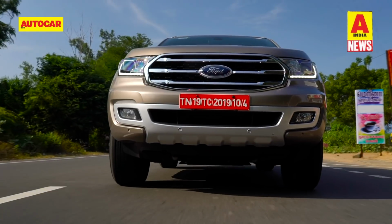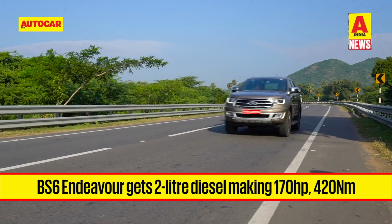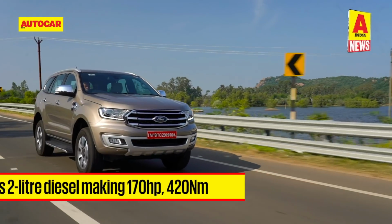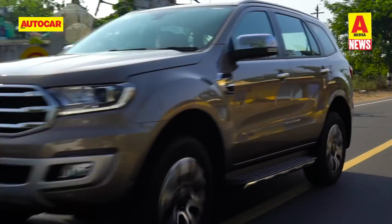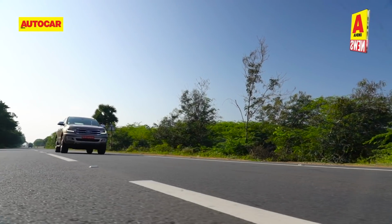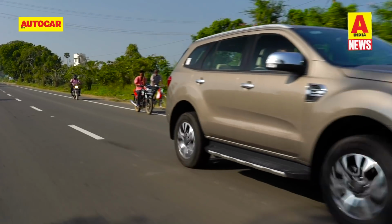Ford also launched the new BS6 version of the Endeavour SUV, and it now gets a new 2-litre engine that replaces both the 2.2 and the 3.2-litre engine that the Endeavour used to get earlier. Let's have a look at the prices. The Ford Endeavour's new 2-litre engine makes 170 horsepower and 420 Nm of torque. Although these figures are lower than the older 3.2 5-cylinder diesel's output, they are substantially higher than those on the older 2.2-litre 4-cylinder motor.